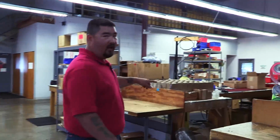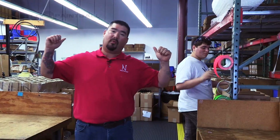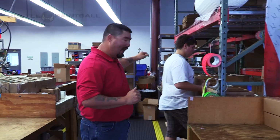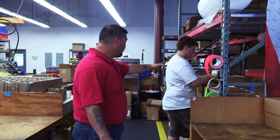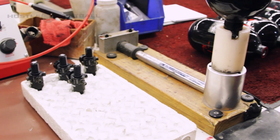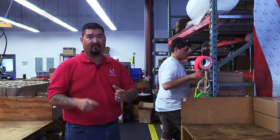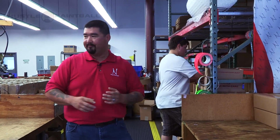Back over here is our mounting area. Josh mounts all our regs onto the bottle. So all those regs we made, they have to get put on a bottle somehow. Josh mounts it in. We actually have a torque wrench set up, so when he puts it in, he torques it in, 35 to 40 foot-pounds. Won't come off by hand, guys. That way we know we send it safe.